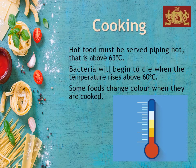Hot food must be served piping hot, that is above 63°C. Bacteria will begin to die when the temperature rises above 60°C. Some foods change color when they are cooked.